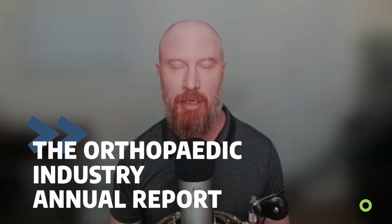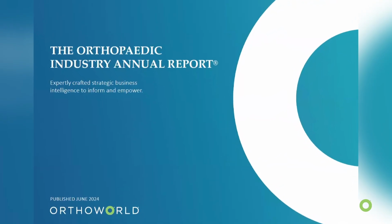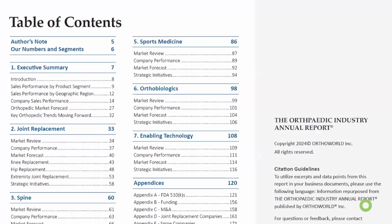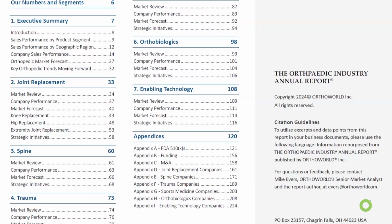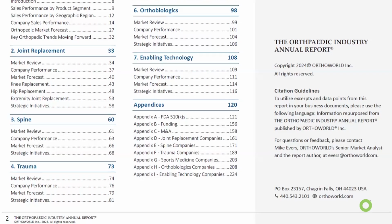I want to give you a quick look at the latest installment of the Orthopedic Industry Annual Report. The 2024 edition of the report features an all-new design that makes it easier than ever to navigate through the chapters. Each chapter focuses on one of the major orthopedic product segments and provides detailed information on its market, top players, important developments, and growth forecasts through 2027.